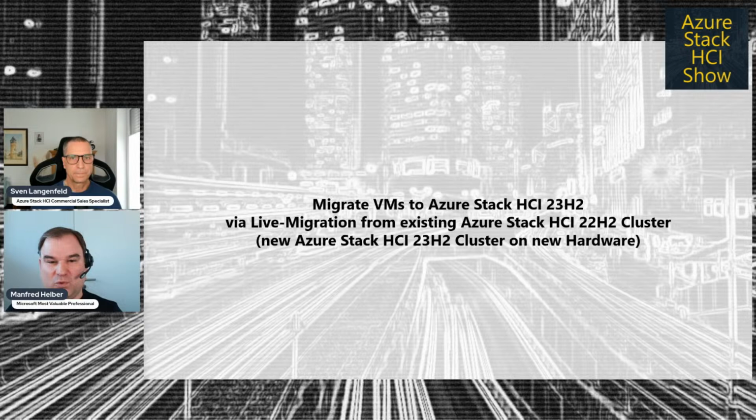If you are looking to move to 23H2, it's the situation that the official migration path, as Sven mentioned, is announced for the next months, but it's not available for today. So the question is, which capabilities are available? And the first option would be, and this is one of my scenarios, if we look at my slides, is to really invest in new hardware. And this could be an option.